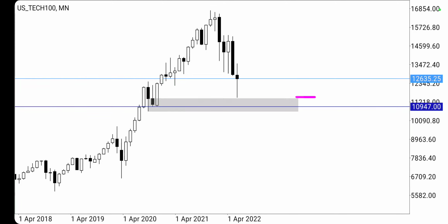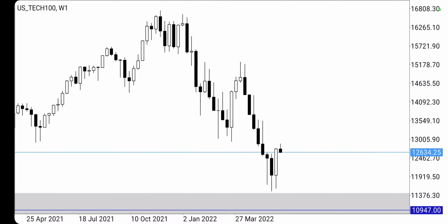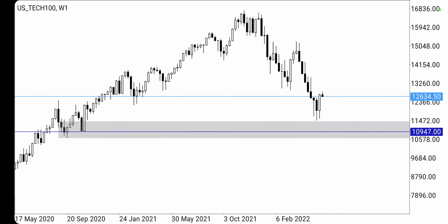On monthly, the zone below is marked here, and the price just fell short by a small margin. But we can see it is reacting from that level, and then the zone above would be this one here. So we still have a huge space before we can hit that zone above. Let's go down to our weekly and see what is happening.